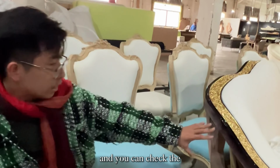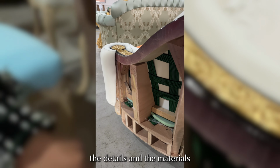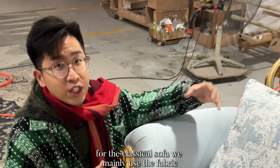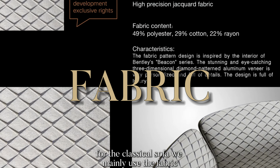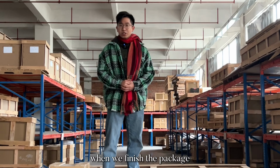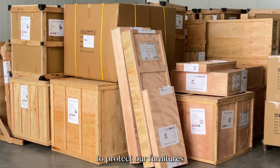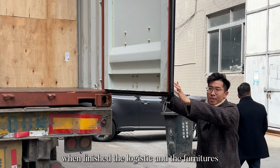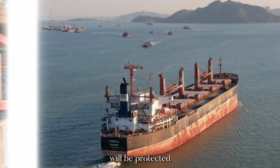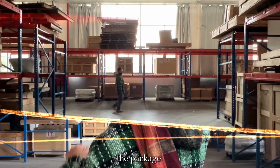You can change the living room sofa's details and materials, and we use solid wood and sponge. For the classical sofa, we mainly use fabric, and our fabric is the top. When we finish the packaging, we use a solid wood box to protect our furniture, so you don't need to worry about logistics, as the furniture will be protected. Finally, most of the furniture has already been packaged.